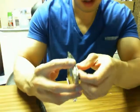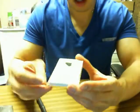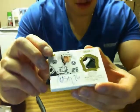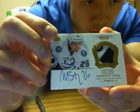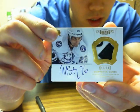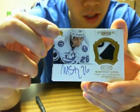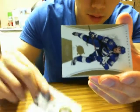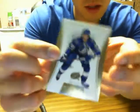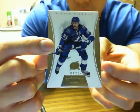Then on to the Dominion pack. And we have, looks like, the Dominion patch of Martin St. Louis, number 1 of 60 for the Tampa Bay Lightning. Nice patch on it. And we finish the break off with a base of Steven Stamkos for the Tampa Bay Lightning. Okay, so that concludes the first break, and multi-randoms coming up.